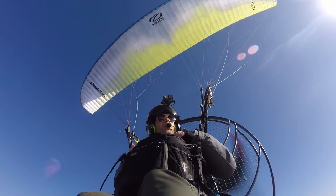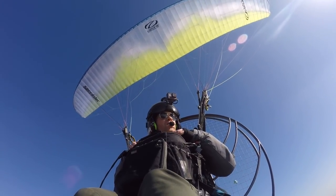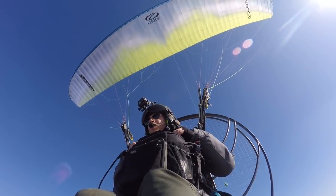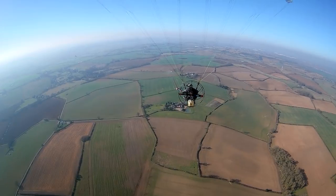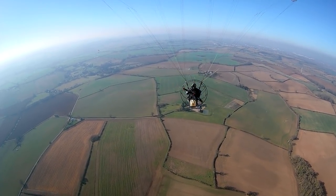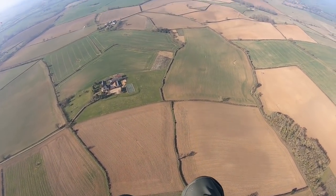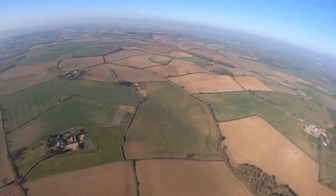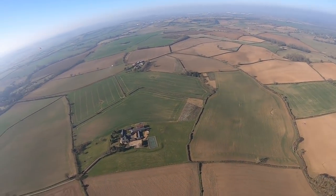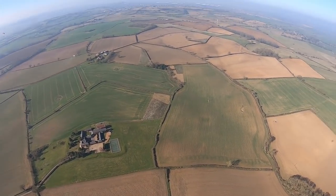Got another pilot possibly flying over to meet us on the hill. Old Mark Nurse. The ever jovial Mark Nurse. He'd be coming from that direction if he was coming. Slow going. 21, 22 miles an hour. App's saying a 10 mile an hour headwind up here, so should be a nice quick run home.